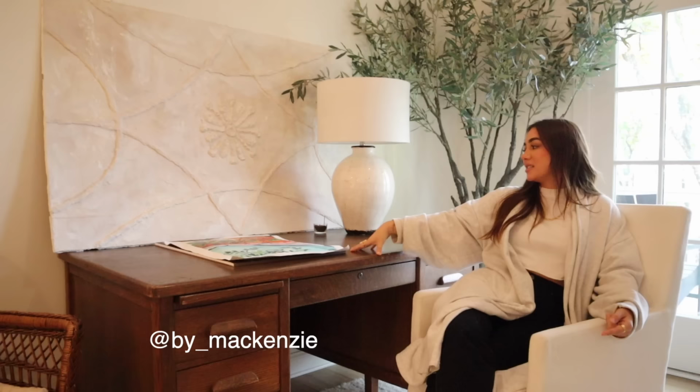This desk we have is vintage, and like I said, it's really functional for if guests are here and they need to work. It kind of is a dual use desk. This art piece we actually had in our Texas house. It is by Mackenzie. We'll put her Instagram down below. She does custom artwork. So we have that there.